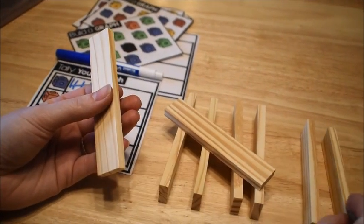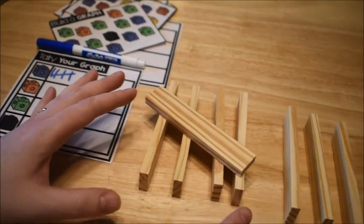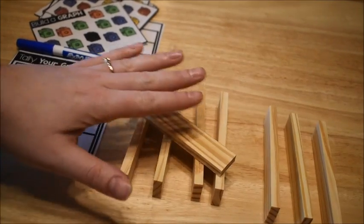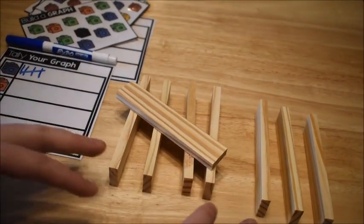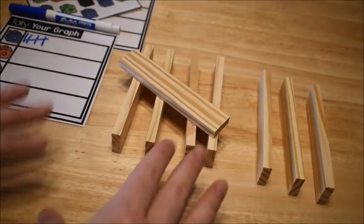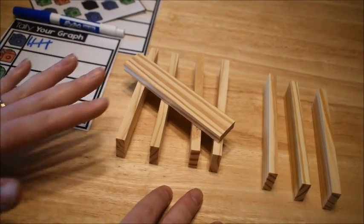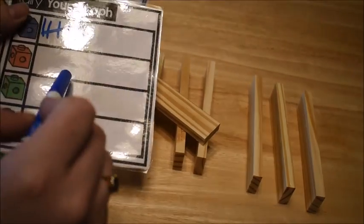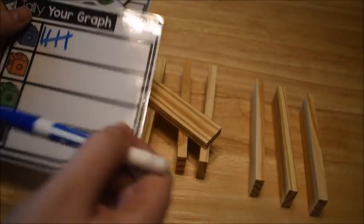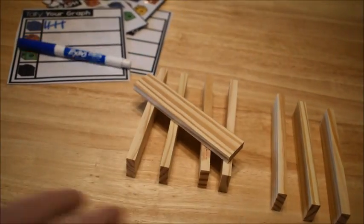You could even have them continue making them and count the numbers and try to figure out, like, this would be 5, 6, 7, 8. That would be the number 8. And they can build different numbers. You can give them a number and have them build that number in tallies with their blocks. And then, of course, if they're doing their graph, they can come back here and tally it up with their marker after they've done it with their blocks.